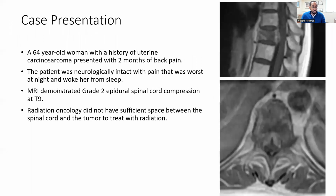cord compression. The brief case presentation is that of a 64-year-old woman with a history of uterine carcinosarcoma who presented with 2 months of progressively worsening back pain. She was neurologically intact and described the pain as being worse at night and waking her from sleep. She underwent an MRI of the total spine with and without contrast. It demonstrated grade 2 epidural spinal cord compression at the level of T9.